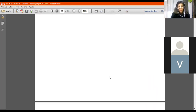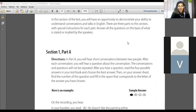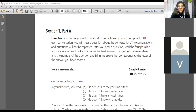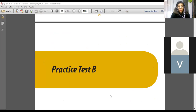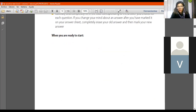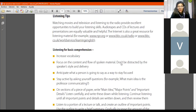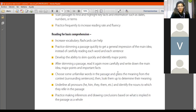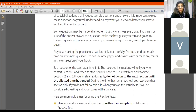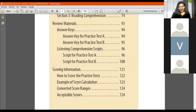Because this is another test of practice B, listening. But we're gonna do other listenings also. Just a second. Where's the writing of section 1? You need to read how the writings are. Answer sheet. Listening tips. Reading. Prepare for TOEFL. Script practice, listening comprehension.